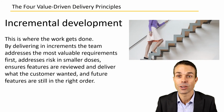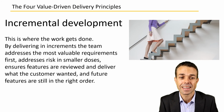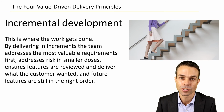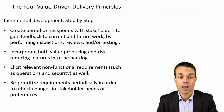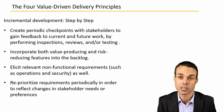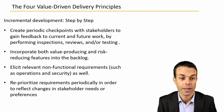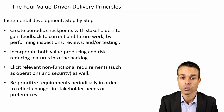Our last one, incremental development. This is where the work gets done. By delivering in increments, the team addresses the most valuable requirements first and addresses that risk in small doses instead of in one big dose at the end. Now, step by step, we're creating periodic checkpoints with our stakeholders. This might be a demonstration or a review of the product or the feature that we have delivered, and maybe it's testing or quality testing as well. Now we incorporate the value producing and risk reducing features into the backlog.